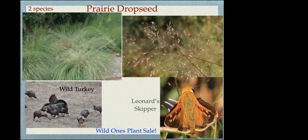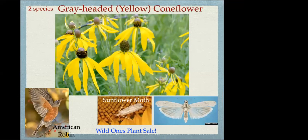And one of the interesting things that I had not known before we put these together is that wild turkeys have been documented eating the seeds of the prairie dropseed plant. A bird that large eating seeds that small. I know, amazing. And we have plenty of wild turkeys around, don't we?